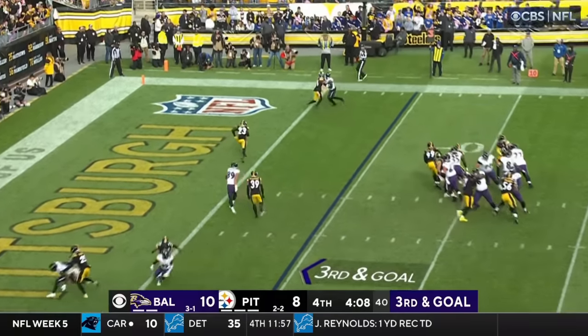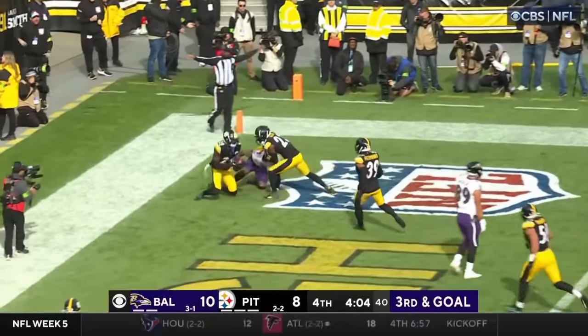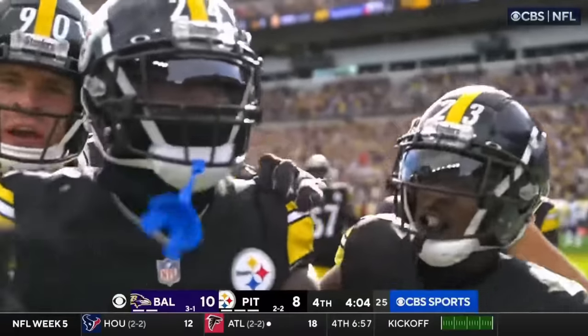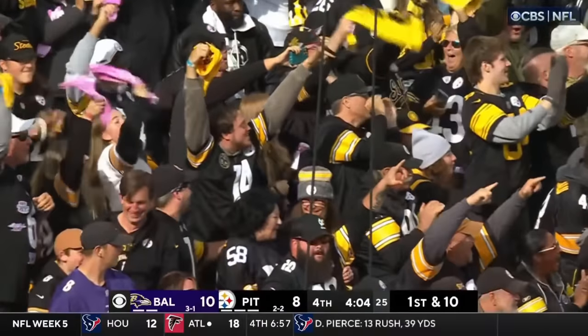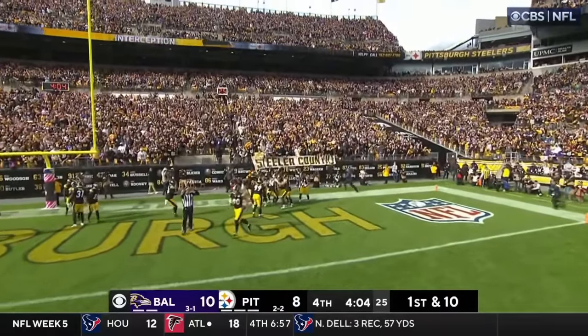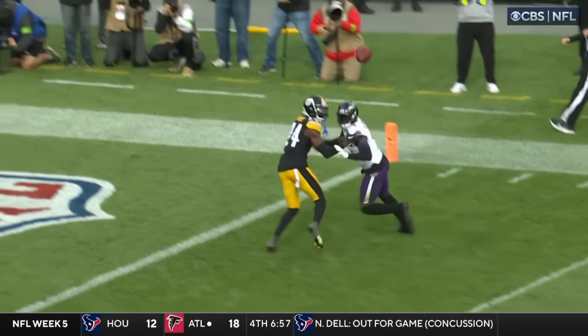Shotgun, Jackson, up high, intercepted. Picked off by Joey Porter Jr. The rookie comes away with it. Turnovers, the theme here in the fourth.